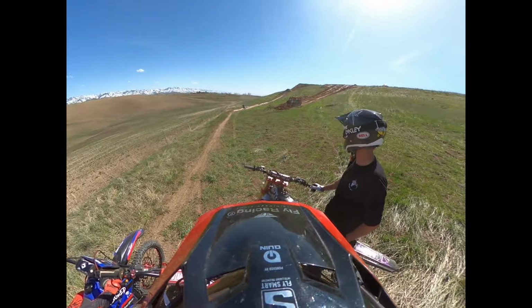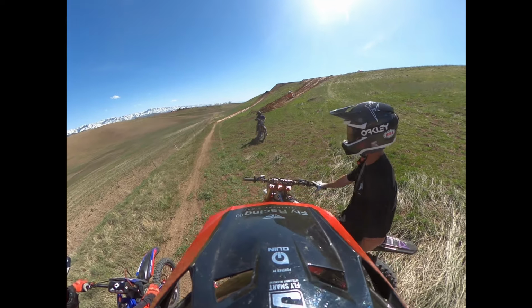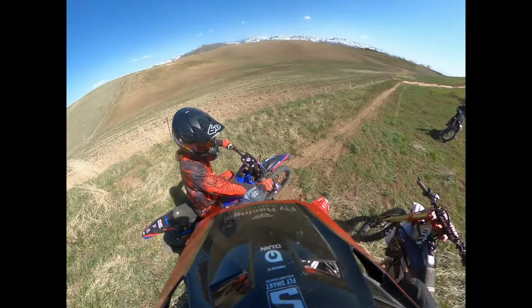Cause the ground's too soft. Dude, I pulled all those stakes out by hand. Yeah, no wonder they're not holding. You can push them in by hand too. Yeah, it's just, it's already still wet.